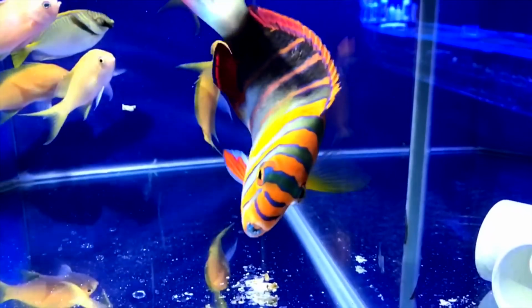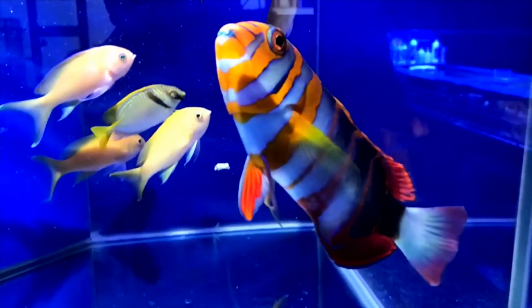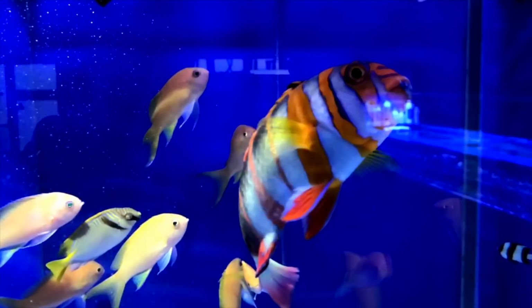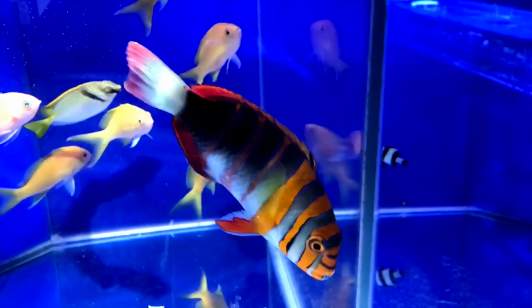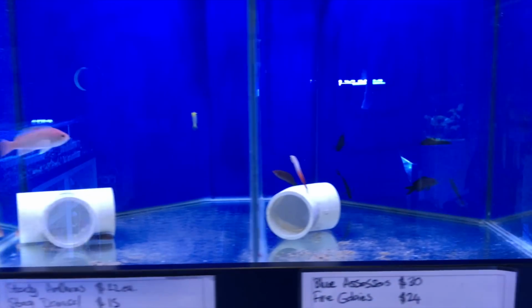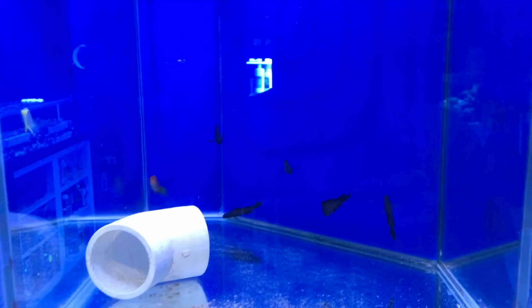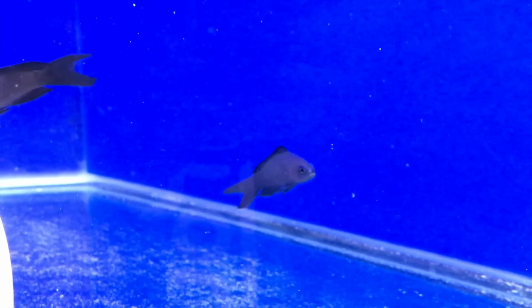It's a beautiful species. It's got tons of personality, super hardy, even semi-reef safe. You know, it'll mess with some invertebrates, but those orange stripes that are bordered in blue and those bold blue teeth are just something that I just never get over. These are pretty cool. The blue assessors, once again, these would be like a pretty rare fish in the United States, but here the blue assessors are selling for 30 bucks.